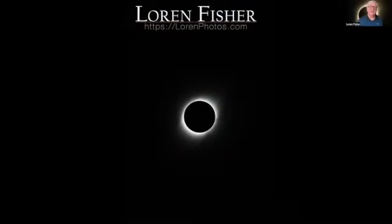So now we're in totality and all the filters are off. You can look at it directly, no problem. Depending where you're at, it lasts 4 minutes and 20 seconds or so. Again, depending where you're at. Downtown Dallas is going to be about 3:50. We're sacrificing 20 seconds for some great locations there.